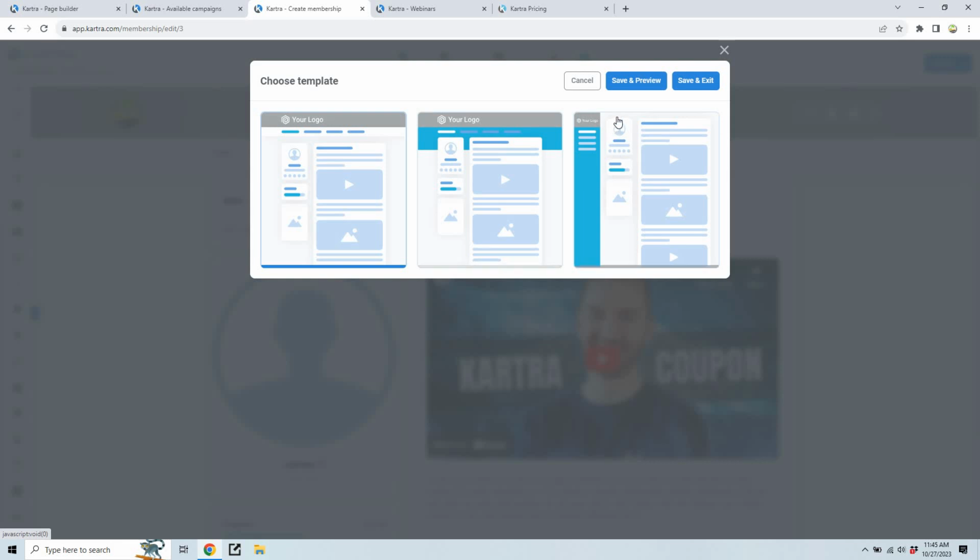We also have the ability where everything's mostly going to be on the left. So we have the top panel at the top. We have the top with a little bit under it in case you want to use some more color there. And you have one on the left. I think it looks good as it is right there. I'm just going to do save and preview so you can see it.